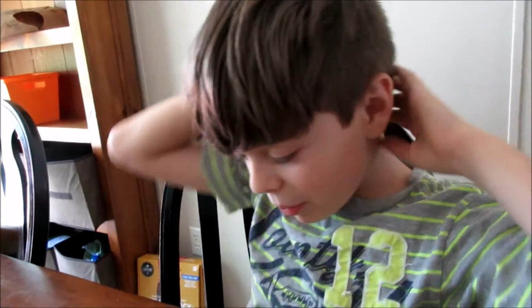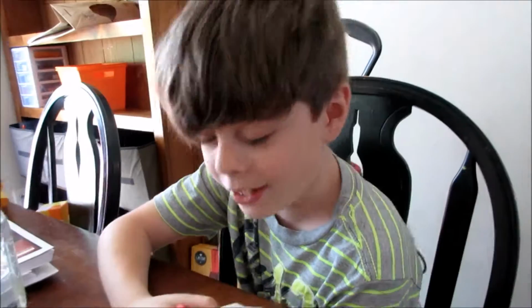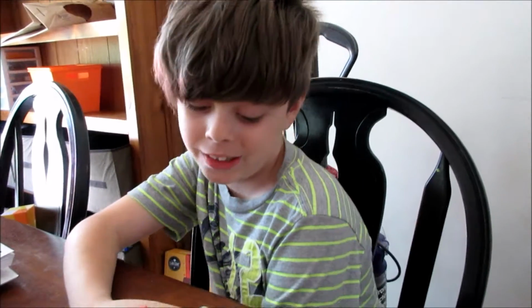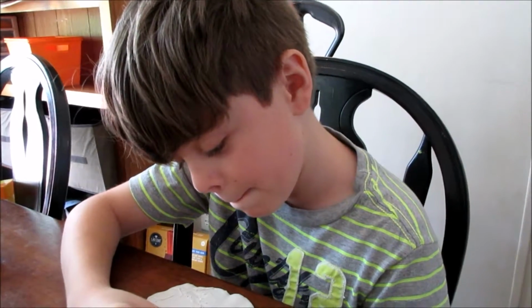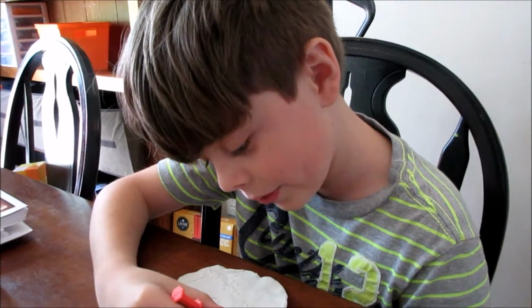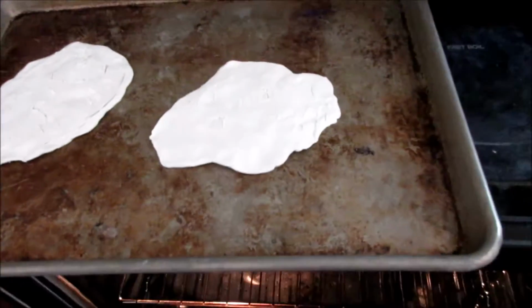Are you done? Ready to cook it? And just one more thing. One house has 2 people. That's a playhouse. And then I'm gonna make their house. All right, now these little guys are going to be going in the oven for 15 minutes.